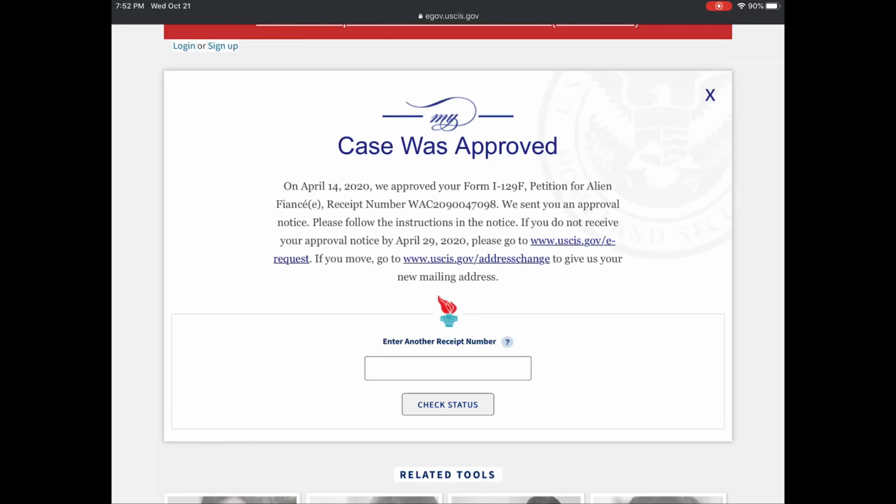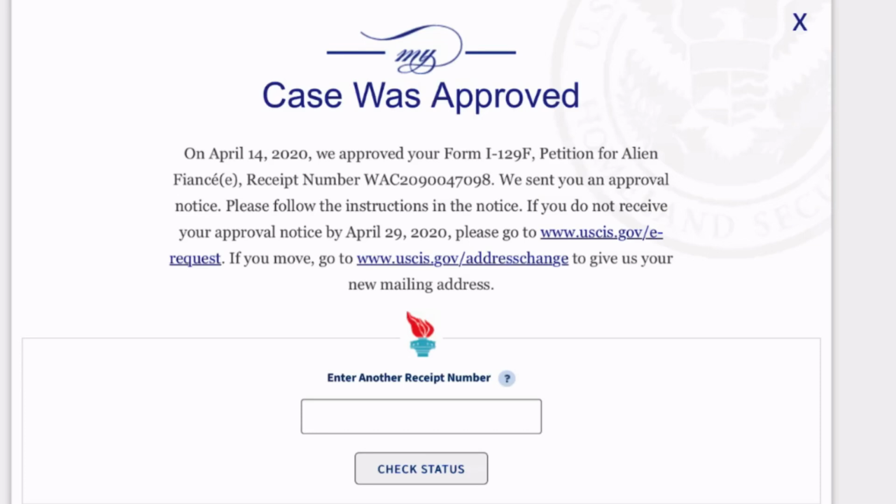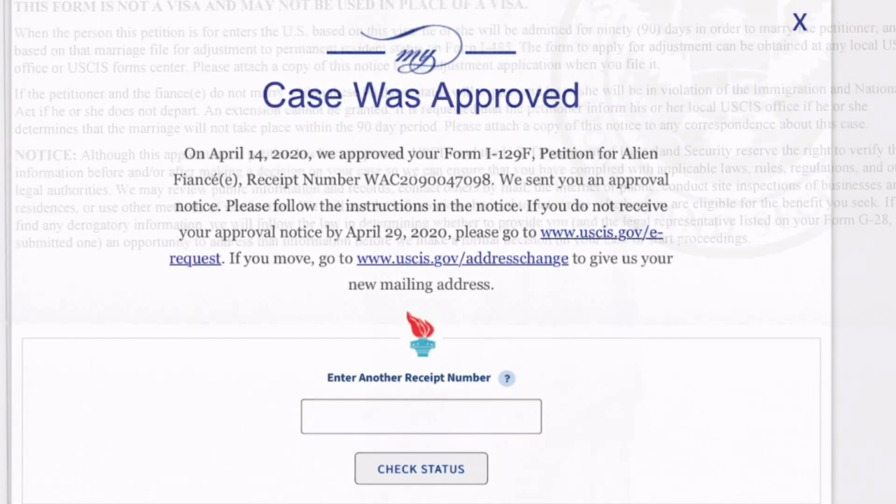So most of the time, NOA 2 or other fiance visas usually are processed within 2 to 5 months, or it can be longer depending on your case. Like, they will also send the RFE or the request for additional evidence. So they will tell you if you are missing some documents or if they need additional documents to help with your case. But for me, it only took me around 3 months to get my NOA 2. So it means that everything is correct.